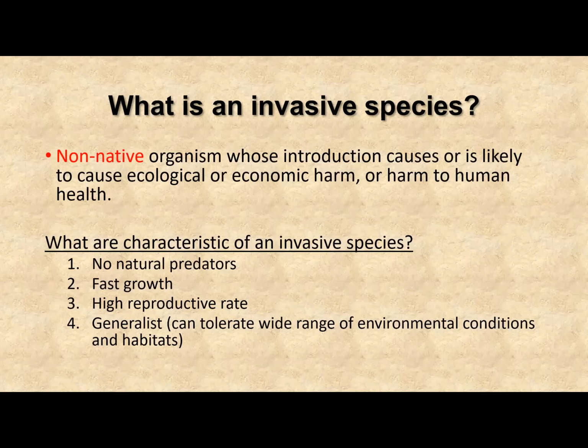And there's 4 main characteristics of invasive species that lend to their invasive nature. These include the lack of natural predators in their introduced range, so they don't have any predators that help naturally control their population. They're fast growing. Typically, their growth rate exceeds that of native species. They have a high reproductive rate, so either they reproduce more frequently or have a higher reproductive capacity than native species, and they're generalists. So they can tolerate a wide range of environmental conditions and different types of habitat.